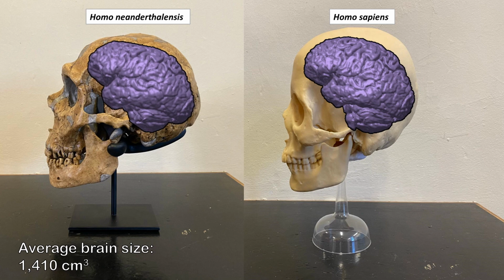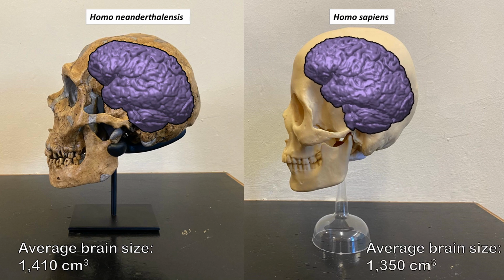Neanderthals' average brain size is approximately 1400 cubic centimeters, while a Homo sapiens' average brain size is approximately 1300 cubic centimeters. Differences in the Neanderthal brain include a smaller frontal cortex. This part of the brain is responsible for memory, language, and forward planning, such as hunting tactics.